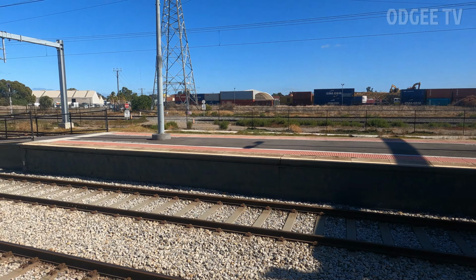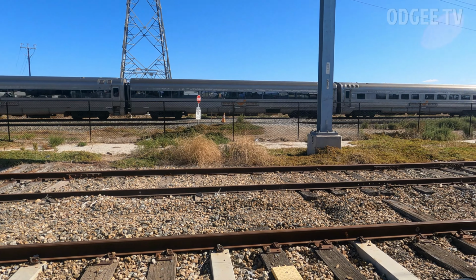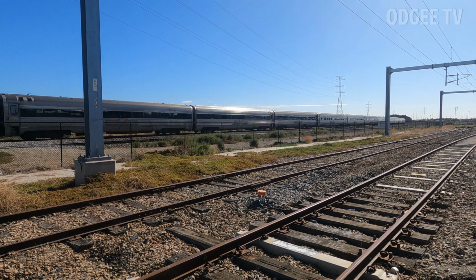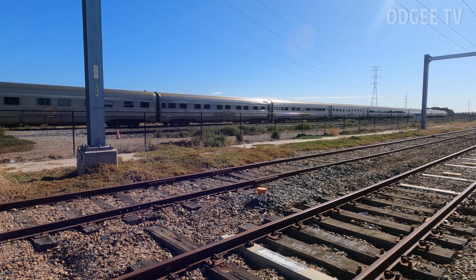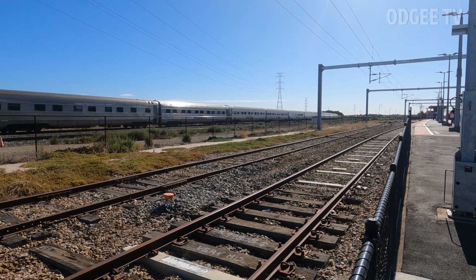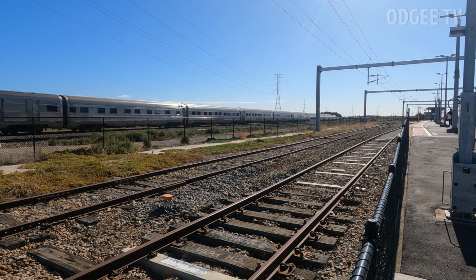Here he goes. Safe journey. It's a very long journey from here to Sydney. So I was saying how Kilburn is very busy with all the freight trains stopping here, and they load up containers and they go all over Australia for long journeys, taking freight everywhere.